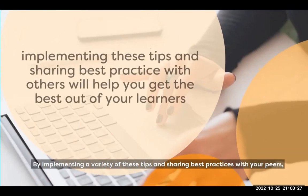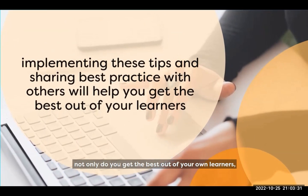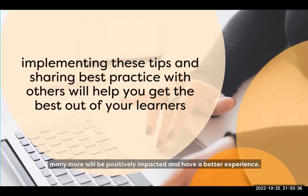By implementing a variety of these tips and sharing best practices with your peers, not only do you get the best out of your own learners, many more will be positively impacted and have a better experience.